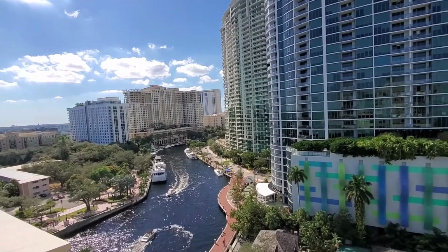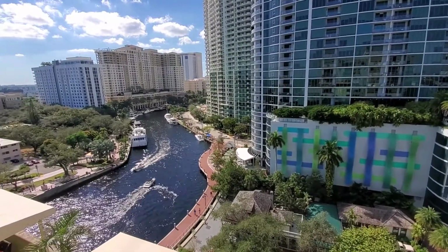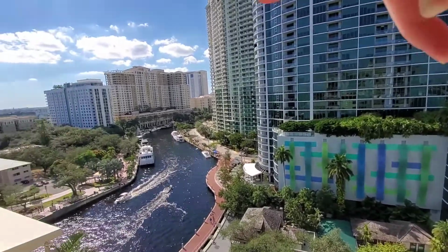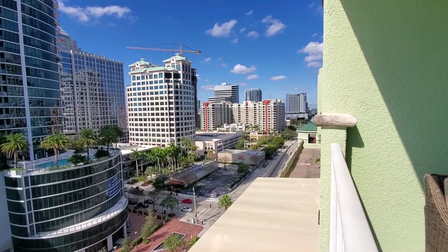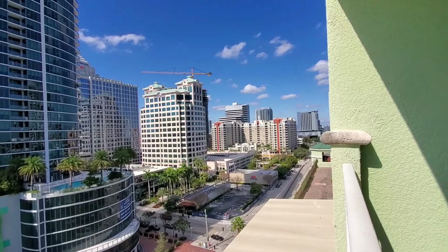And they do day tours. You can do ghost tours where they stop by. They don't go inside, but they tell you a little bit about the history. It's really cool. Lots of fun. So yeah, this is our view. That's the pretty view. This is just kind of like the city, downtowny view. We're basically in the heart of downtown Fort Lauderdale.